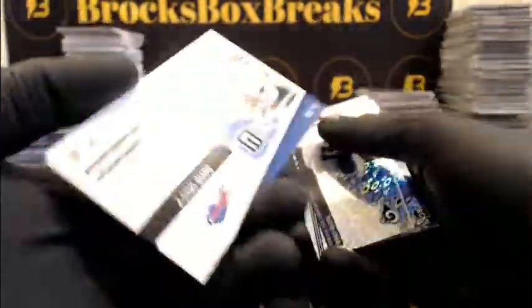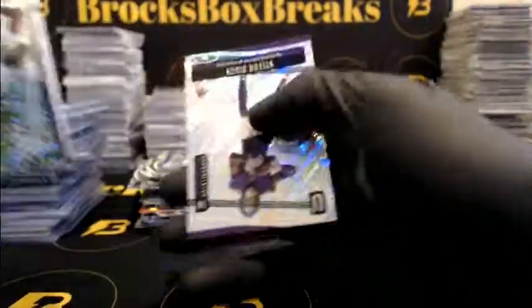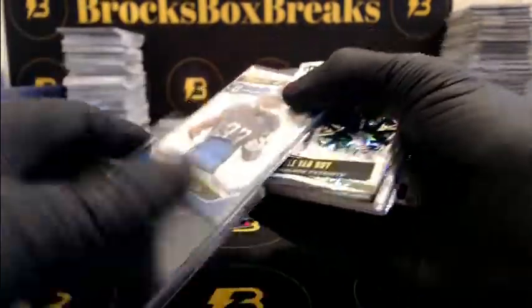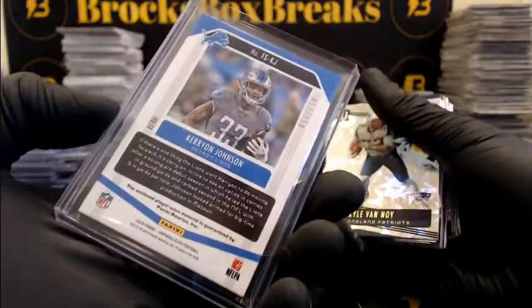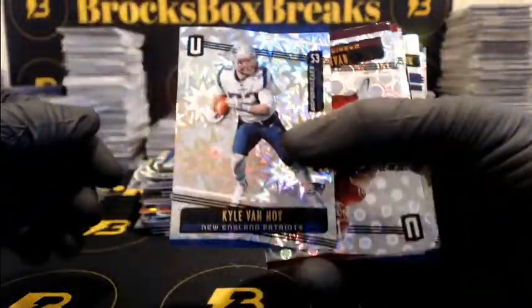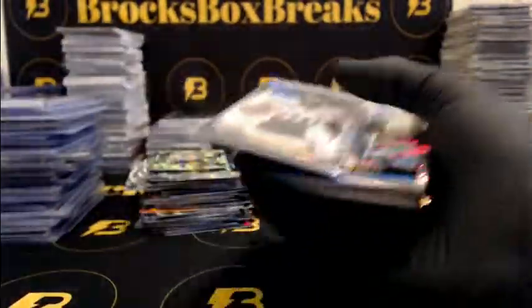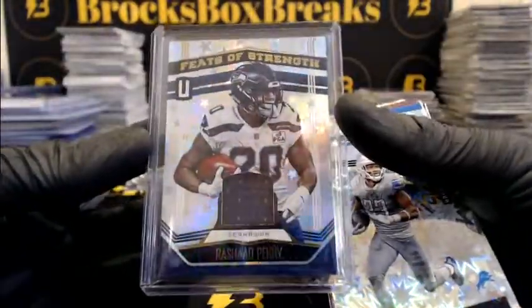We got Sills for the Bills. This one's out of 150. We got Johnson for the Lions. Feats of strength. Out of 150. Vannoy to 75 for the Patriots. Got Penny, feats of strength, going out to the Seahawks. Another one out of 150. Johnson to 75 for the Lions.